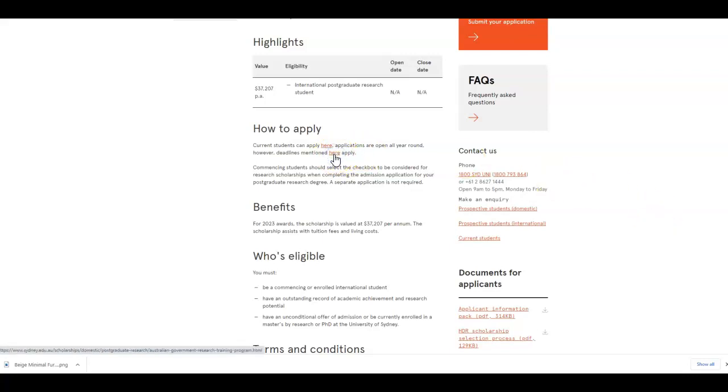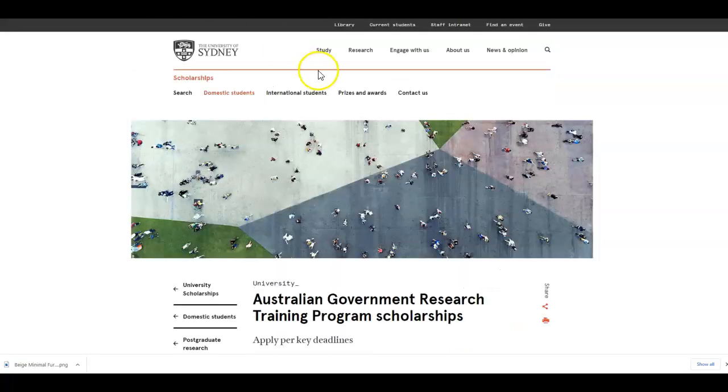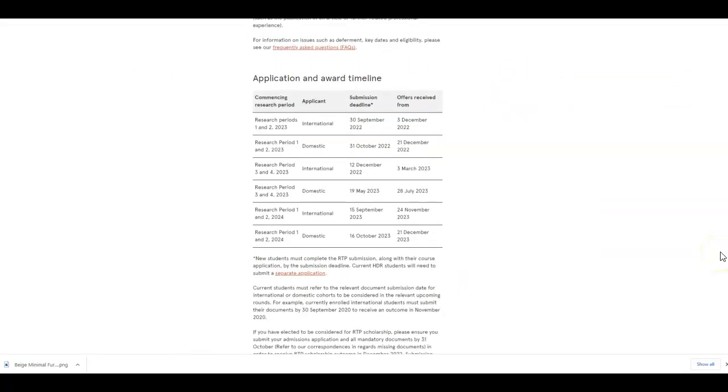Let's check it out. The timeline for this scholarship is here. Let's look at the application and award timeline. For instance, if this is going to be your first year or your second year, your research period 1 or 2 for the year 2023, the deadline is 30th September 2022, which is gone. But let's look at the 2023 timeline now. The next timeline is going to be 19 May 2023.